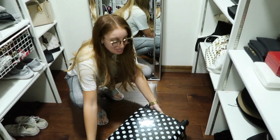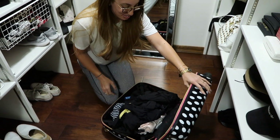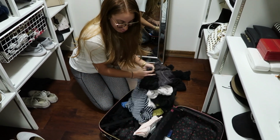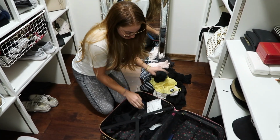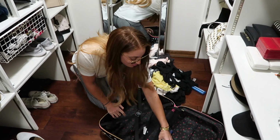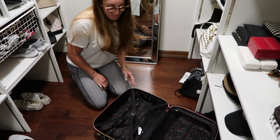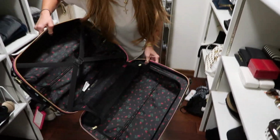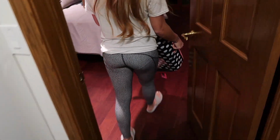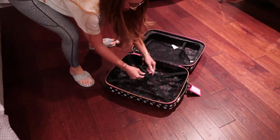May as well just use the suitcase that I used when we went to Vegas. How long ago was that? Is that literally like a month ago? It was probably more than a month ago because we went to Palm Springs a month ago. All right. All right. Let's start.